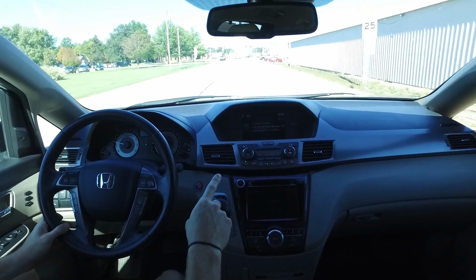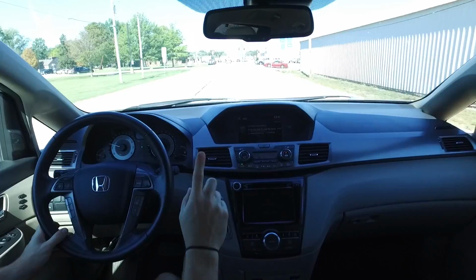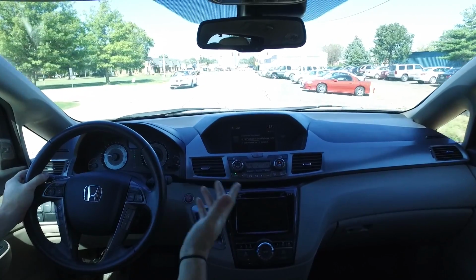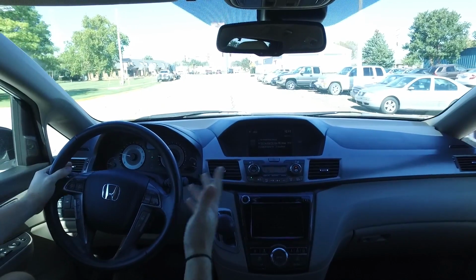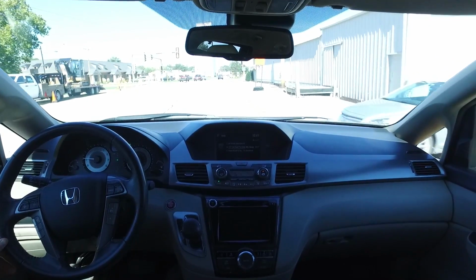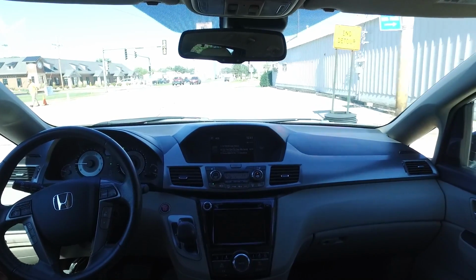A few of the other nice goodies on here. You've got the backup camera. With that, you also get the parking sensors. You also get the lane departure warning. It's another nice feature on these Odysseys, especially if you're on the road a lot, taking trips with this one. That lane departure is a nice little safety feature to have.